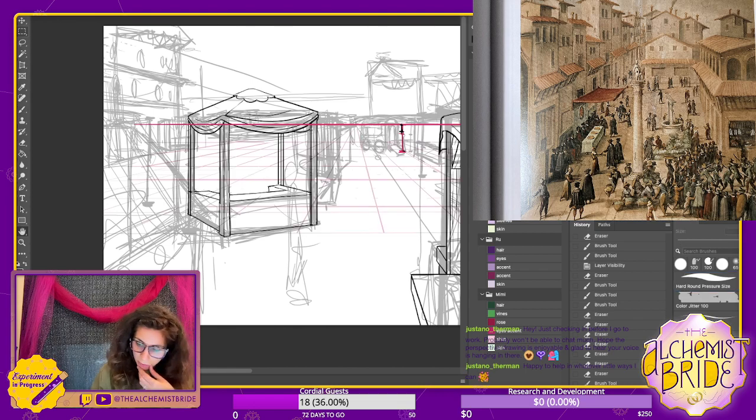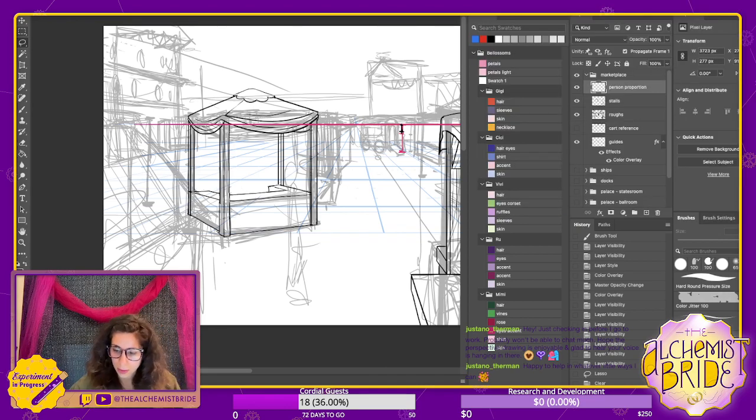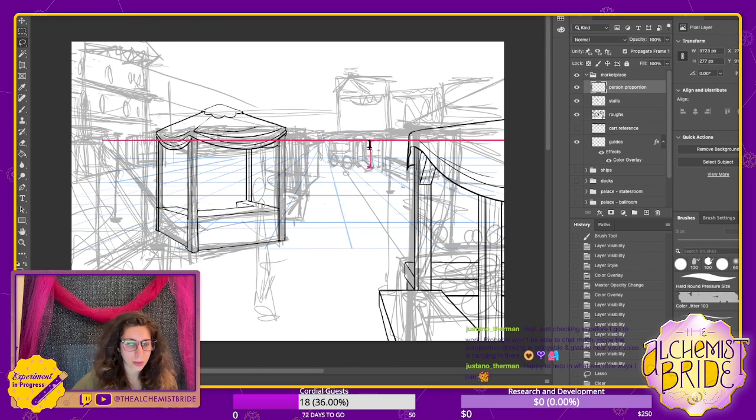I lost my color overlay there. You want it to be blue. Alright, I'm just gonna call this person proportion. I don't know. Okay, let's see. You guys don't need this right now, so I'm gonna put this away. Let me move this over. I don't need the swatches really. Let's make this whole thing a little bigger.